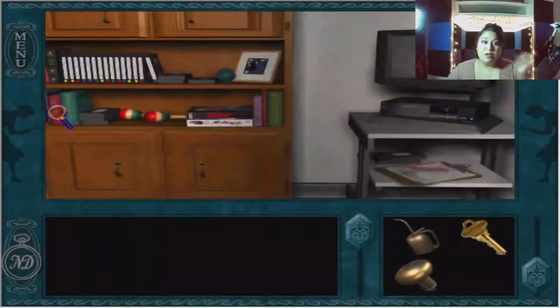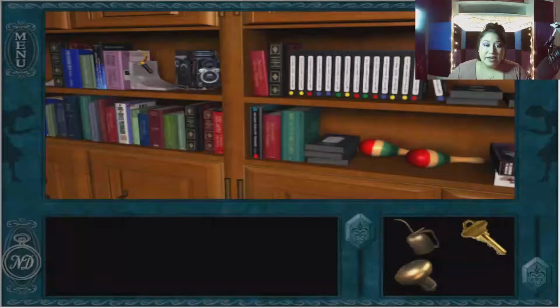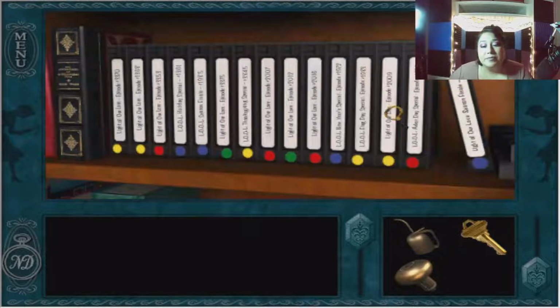Okay, let's move on to the left here. When you hover over here, it turns red, so let's click on it. Nothing turns red over here, so there's nothing to click on. Remember there were some maracas missing from the prop room on that list. That looks like the maracas there. And then these tapes turn red. Let's go ahead and click on them.